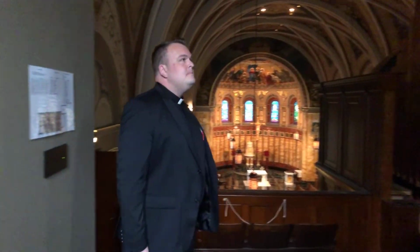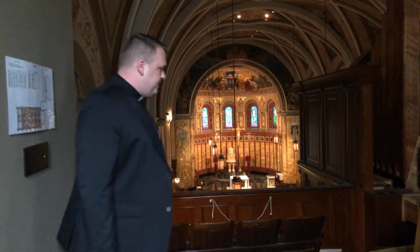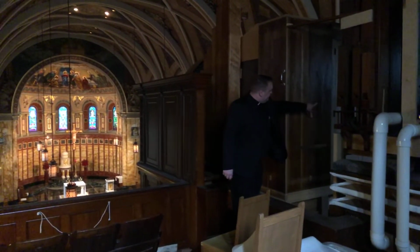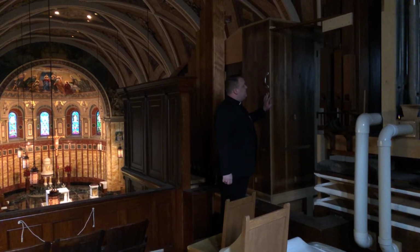So Chris, is there also some sort of doors that you can sometimes see on the front of the organ in between the pipes? Yeah, so you can see these doors here. I don't know if they're open, but that's usually where all the electronics are. In this case, it looks like there's two doors in there. And usually you can crawl inside to fix things.